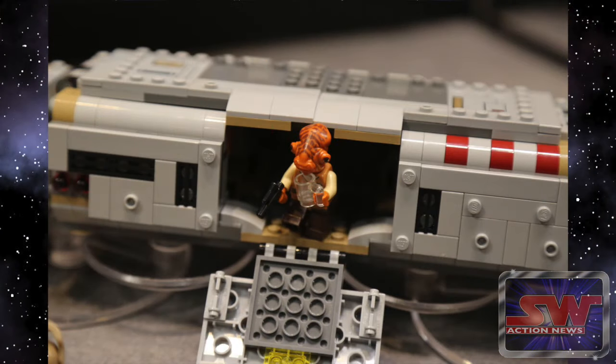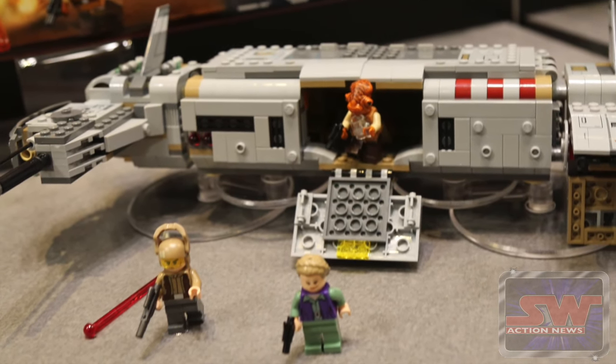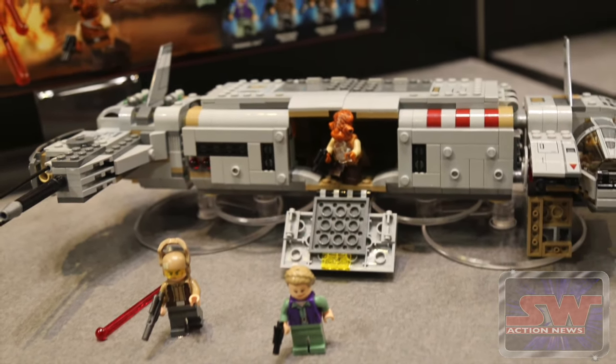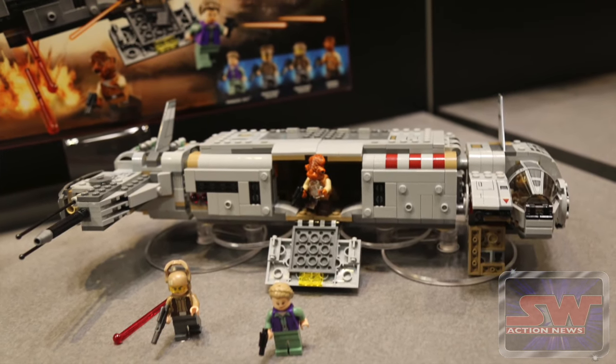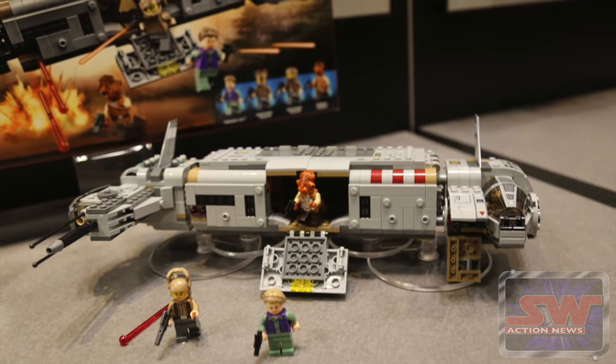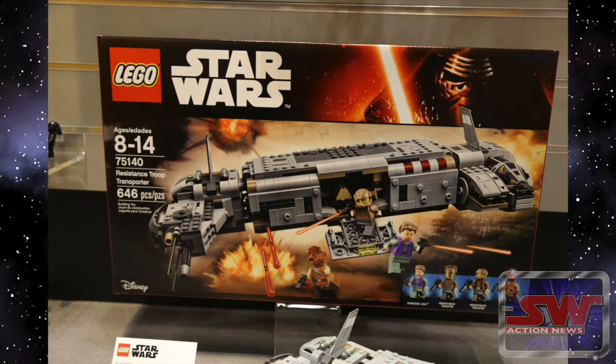But you also get your Force Awakens Princess Leia figure here with her hairstyle with the braids. Yeah, and a couple of Resistance troopers. The ship is not all that exciting in the movie, but I think it looks really cool as a Lego set with the cockpit and the guns. It just feels really Star Wars when you see it in the ship like that.